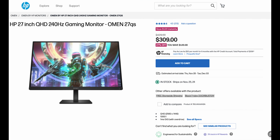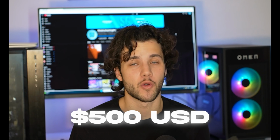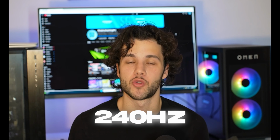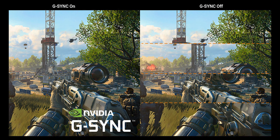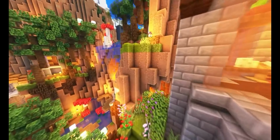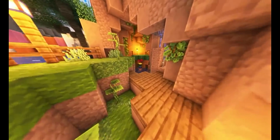However, it's quite more expensive and you will end up spending $310, which in my opinion, is still a very fair price. I mean, last year this monitor was going for around 500 USD, so right now 310 is very cheap, especially considering those 240Hz that you get in this monitor. It's also G-Sync compatible if you have an NVIDIA graphics card and you don't want any tearing on your screen. So overall, this monitor has all the technologies that you will need.